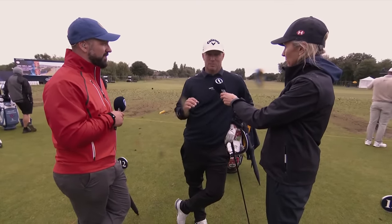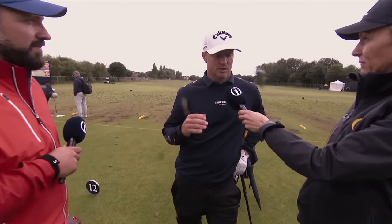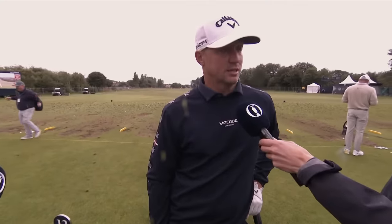But the big thing, it plays a bit like how we play Carnoustie at the Dunedin Links. So it's tough and it's pretty long. Gnarly. Yeah, but the rough is not crazy high, so somewhere you can take advantage.